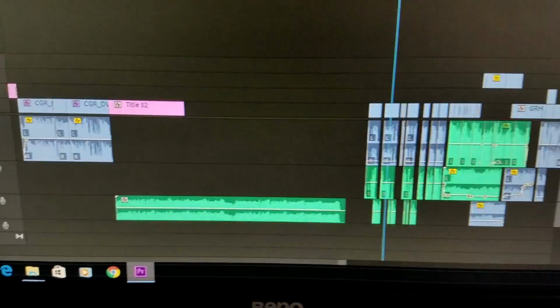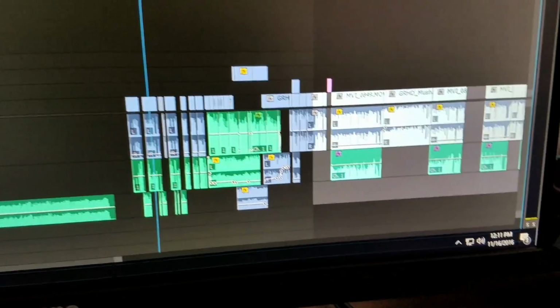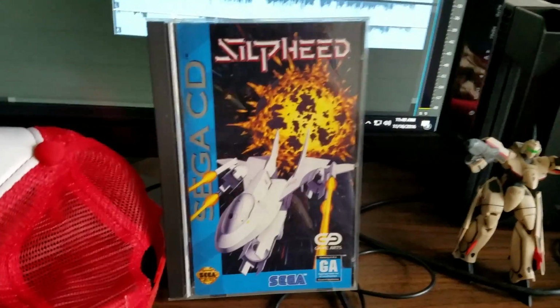So here's another timeline, which is coming together for the CGR Feature Review of Musha. I'm going to make it good.